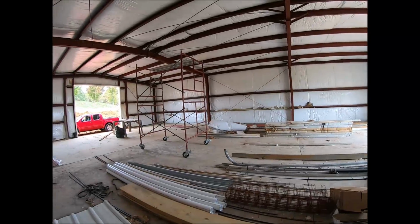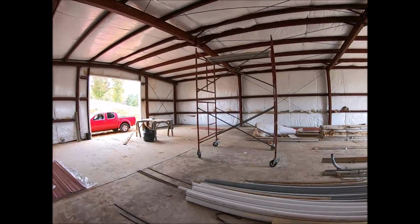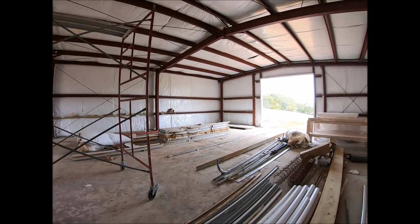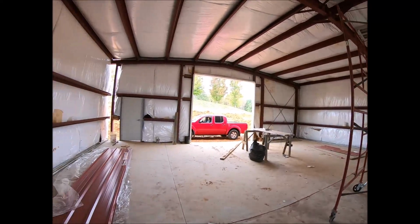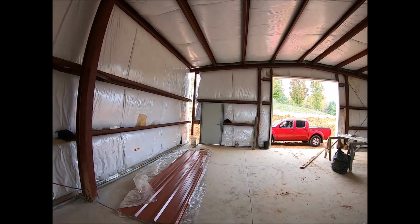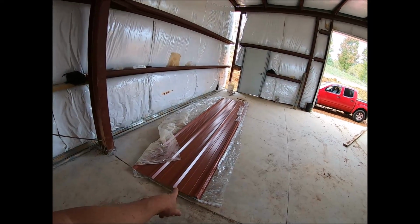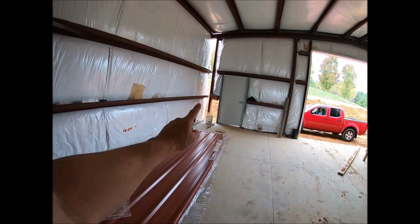Then we'll be calling the inspector for the insulation inspection, and once we're checked off there, then we'll do the final push. They've got to get the doors together and up. That door is just in. It hasn't been shimmed or really tied in. We got this last panel that I had to buy separately because this company denied that they shorted us a panel. So that'll get up.